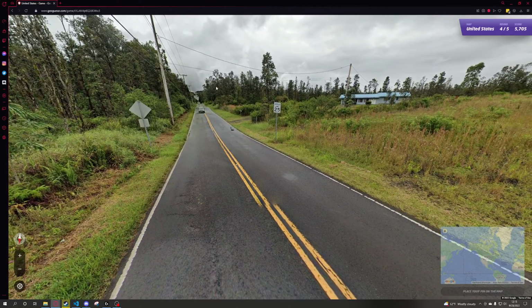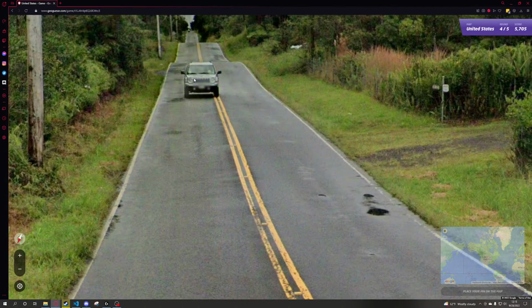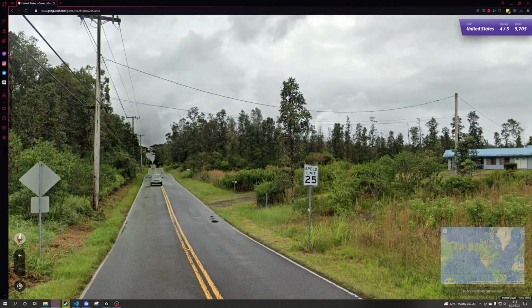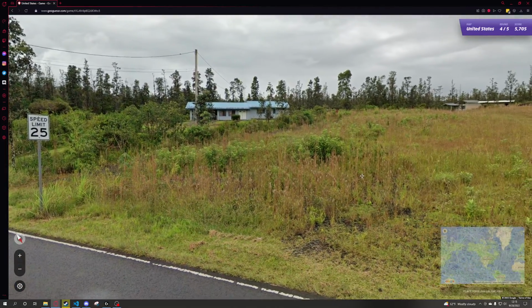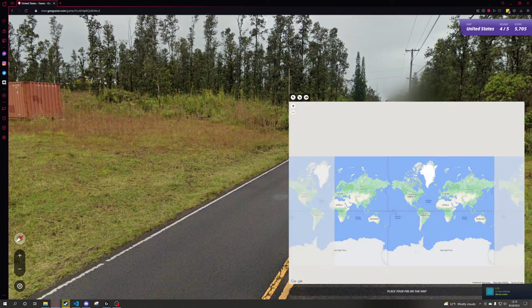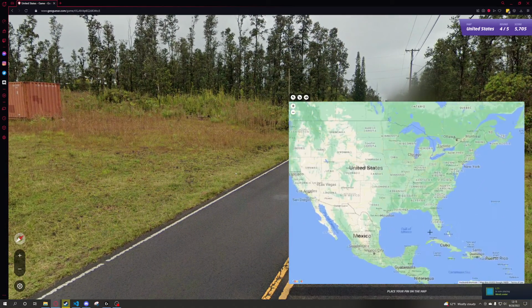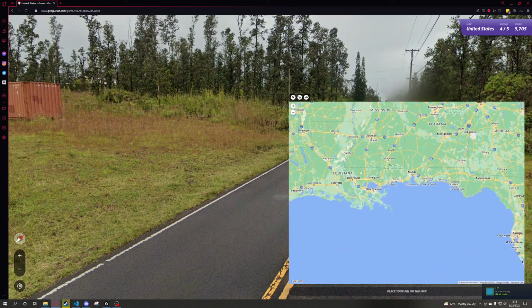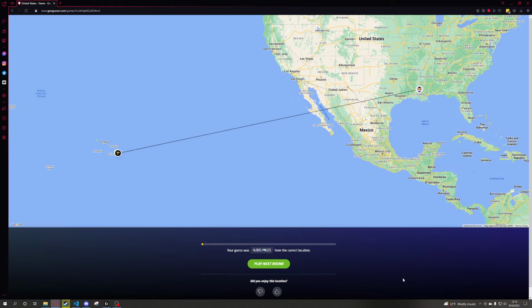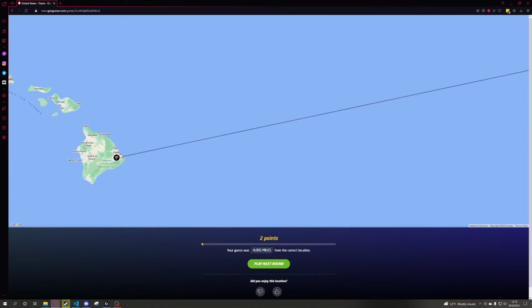The only place that this looks like it works is that I can't see any plates on that. This fence, I mean, this looks... If I didn't know this was the U.S., I'd think this is somewhere in Central America, honestly. Which should tell you everything you need to know. I'm going to say that this is going to be somewhere like down here. Oh.